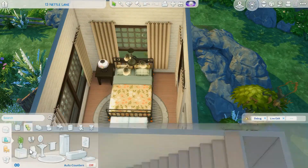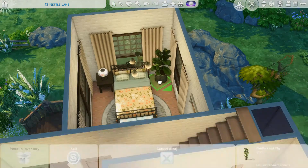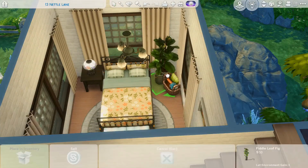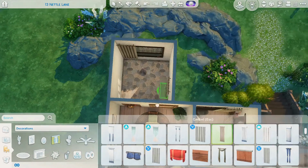I'm just here to build the houses and leave. Most of the time I don't even make the Sims that live here. Sometimes I'll imagine a little bit of a storyline, but most of the time I don't. But yeah, now we are moving on into the first bathroom.